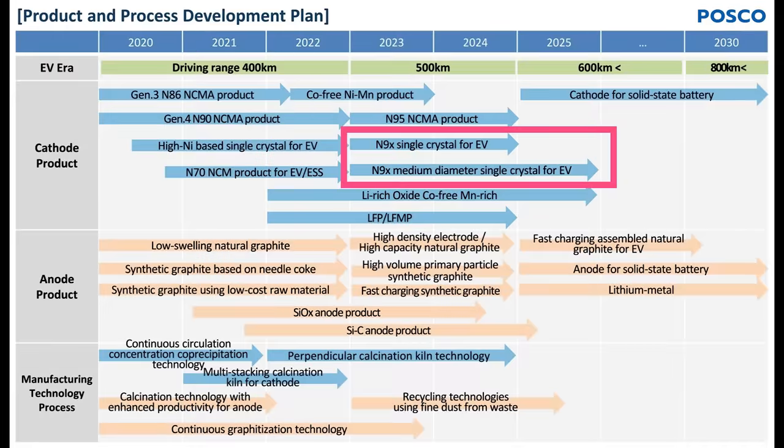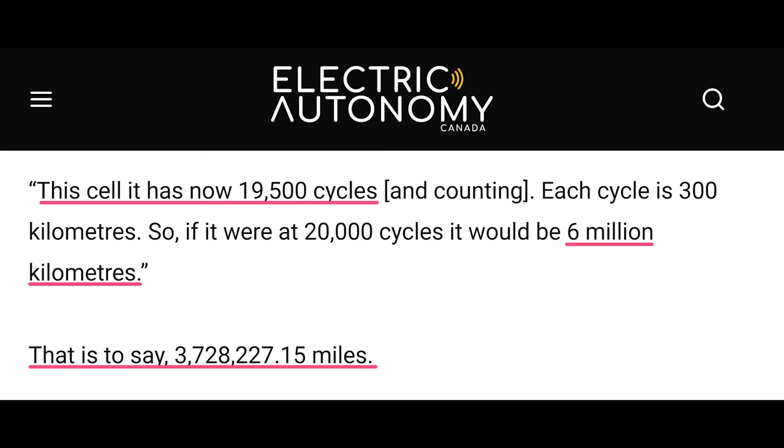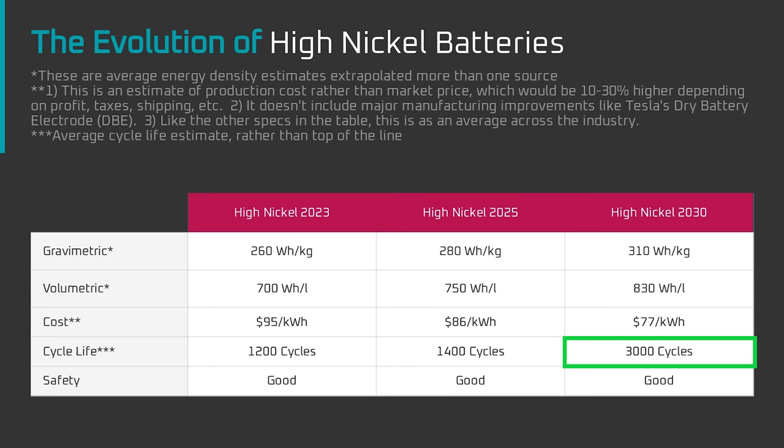However, as the production of single crystal cathodes increases throughout the decade and electrolyte designs improve, I wouldn't be surprised if the average cycle life of high nickel battery cells at least doubles to 3,000 cycles by 2030. For example, Tesla's research partner, the Jeff Dahn Research Group, has a battery cell that's hitting about 20,000 cycles and it's still going. If that's the case, why isn't my estimate more aggressive and more like 10 to 20,000 cycles?